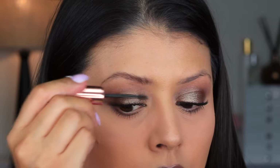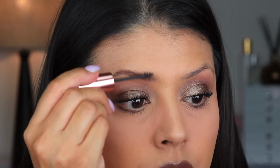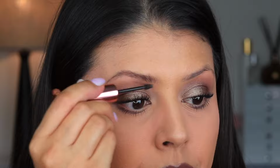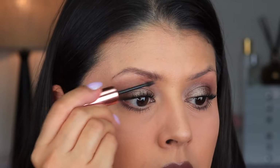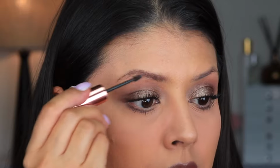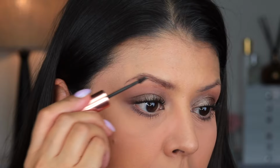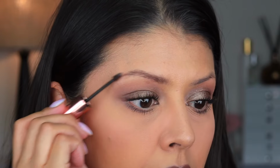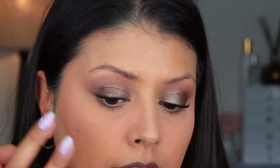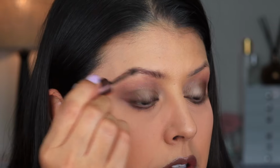Especially here along the front of the brow, those go straight up, and the rest kind of start to follow the direction of the hair growth on my brows. Just like that. So you see already we are getting a fluffier effect with just the 1 product, and it took us no more than 30 seconds.